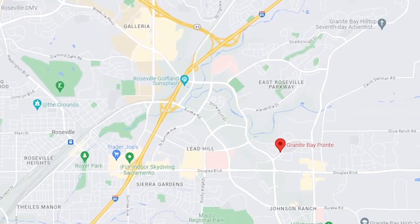Now, the last neighborhood in East Roseville is going to be Granite Bay Point. Now, Granite Bay Point is going to be a smaller neighborhood located on the corner of East Roseville Parkway and Olympus Drive. This smaller neighborhood was built between 2000 and 2003 and features around 150 homes. Now, you can kind of see this neighborhood right behind me.